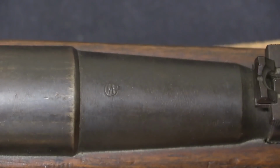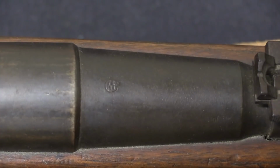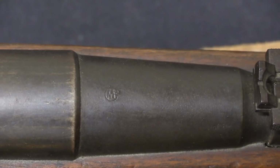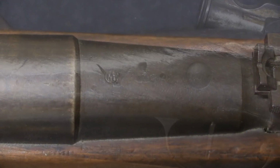So it's really neat for me to see this sort of emergency, let's reach out to the private industry barrel on this very early, again, like emergency, wow, we're going to need a lot more rifles, let's get something into production, 1907/15.